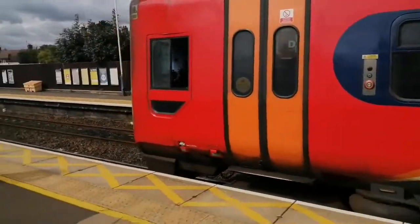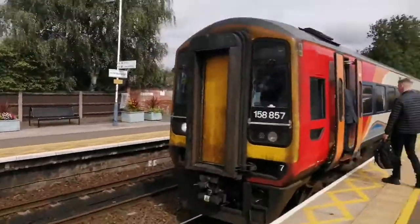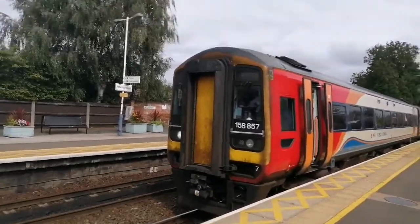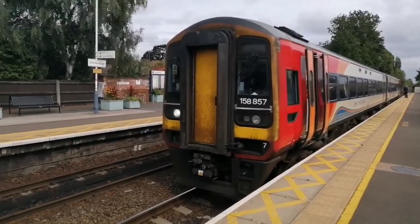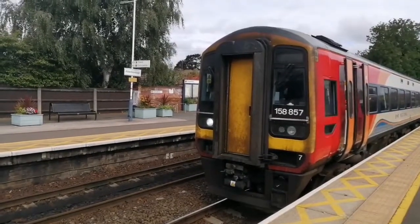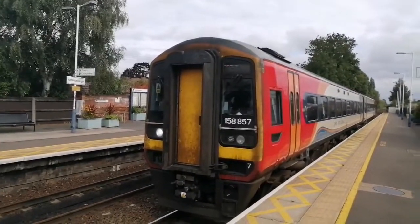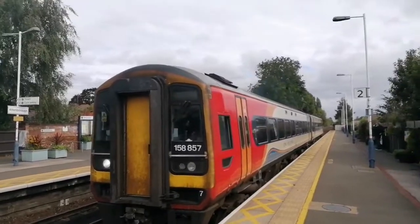Not that many people here, which is to be expected. Two people got on, one person got off. Where 857 is off, or it will be soon, and by soon I mean now. Oh blimey!